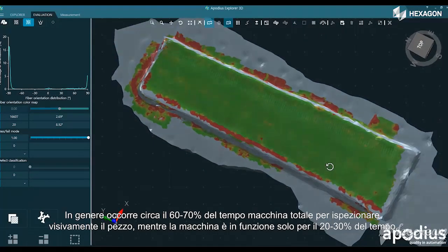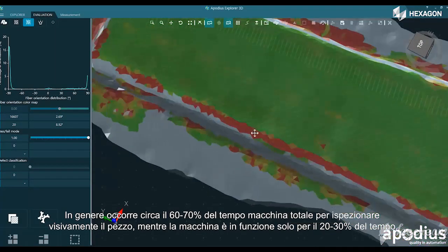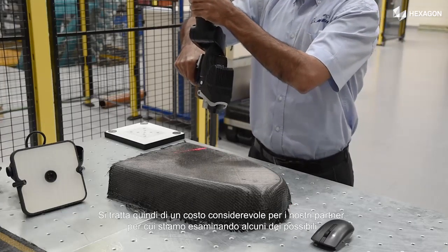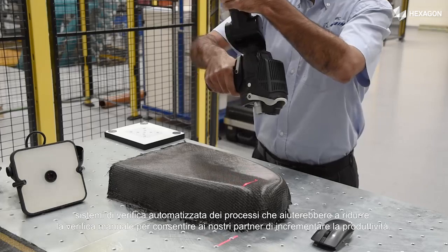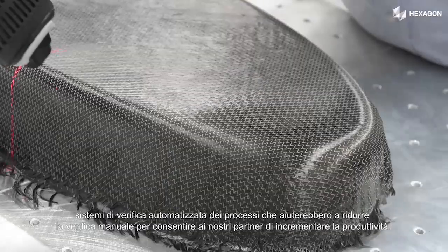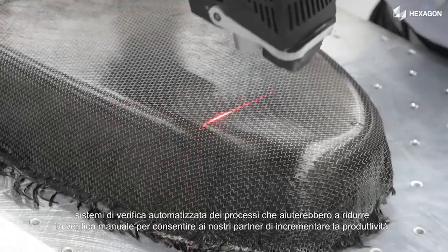Typically, it would take about 60 to 70% of the total machine time spent on visually inspecting the part, whilst the machine is only up and running 20-30% of the time. So it's a huge cost to our partners. Hence, we are investigating some of the potential automated in-process inspection systems that would help cut down that manual inspection in order for our partners to achieve high productivity.